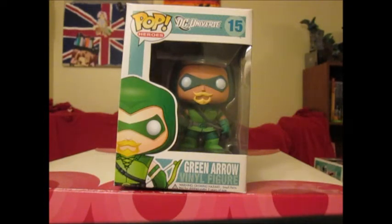Although his picture on this box has him with his green bow, which he normally has, his actual pop has just a gray bow. So this is definitely very similar to, if not taken from, a lot of his comic series. I want to say Kevin Smith, like Archer's Quest and ones like that. He definitely looks like that design.